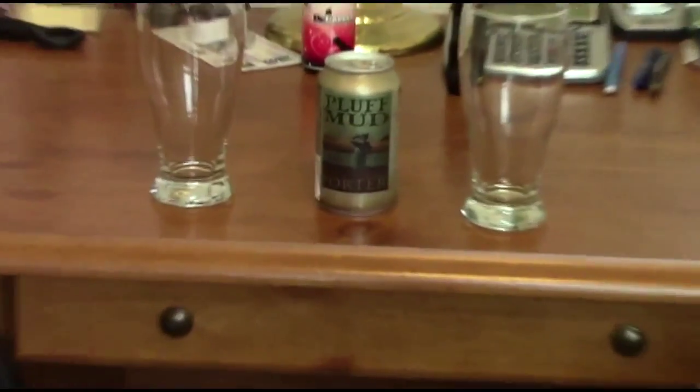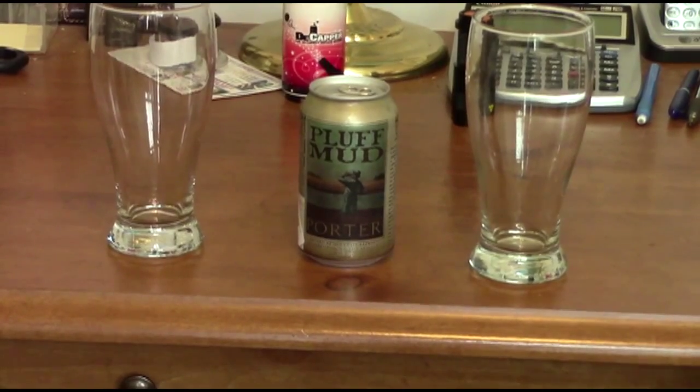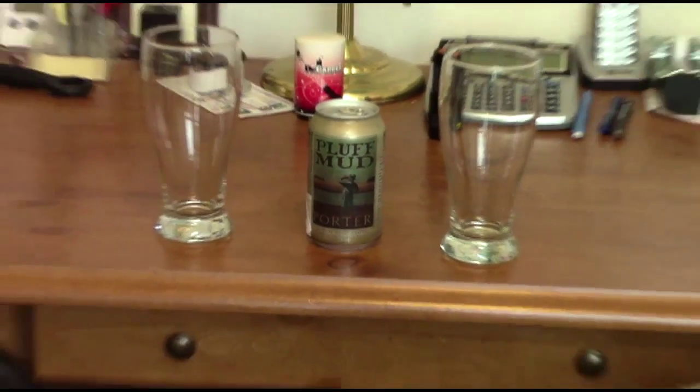Today we're going to be reviewing another local South Carolina brewery. This one is in Charleston, South Carolina. It's from the Holy City Brewing Company, and it's called the Pluff Mud Porter. I'm sure John can get a close-up of that can, and this is also going to be the first canned beer that we will have reviewed. So far everything else has been in a bottle. So I thought this would be interesting.